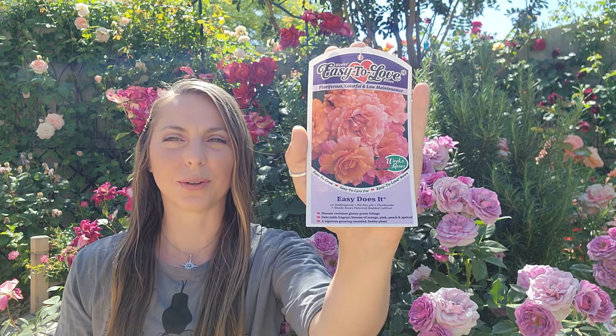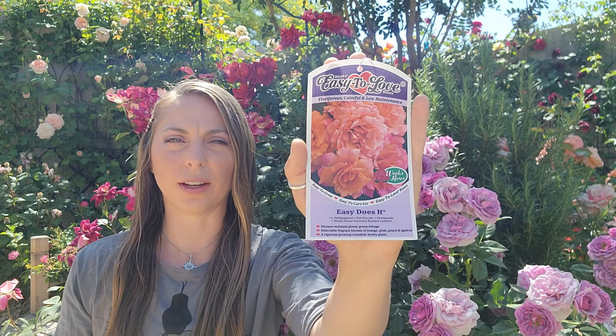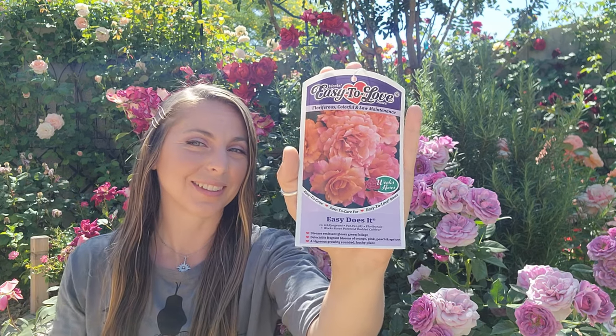So this is a Weeks rose. This is one of their Easy to Love roses. These roses are supposed to be very low maintenance, easy to care for, and easy to love. This rose is supposed to be fragrant, with large, colorful clusters of mango, orange, peach, pink, and apricot blossoms bouncing off of glossy green leaves on a rounded, bushy plant. Disease resistant, vigorous, flowerful, and fabulous. So that's what Weeks says about this rose.